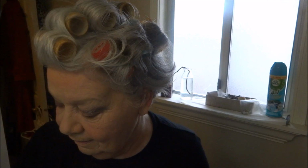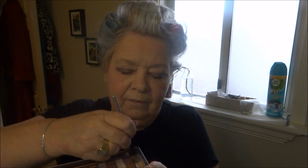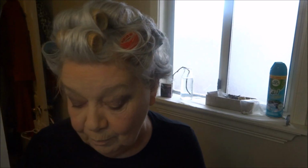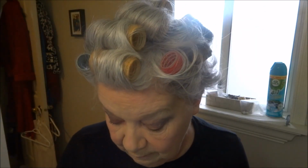That's okay, don't panic. And then lastly, I'm going to take a light colour, which I'm going to use this one. Hope you can see this. And I'm going to put that in here. I've loaded up both sides so I can do that. Very simple. Then, this is my trick. It works really well for me.